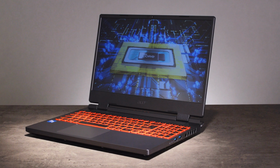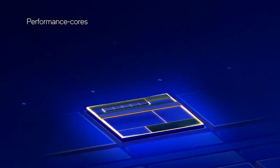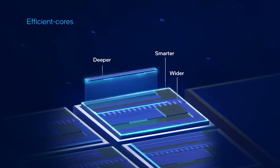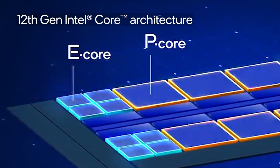All of these laptops are powered by our performance hybrid architecture. That's the innovation that gives 12th gen CPUs both brains and brawn. Inside each processor, you have two different types of cores: performance cores, also called P-cores, and efficient cores, also called E-cores. P-cores and E-cores have different jobs. P-cores provide amazing single-thread performance, which translates to higher FPS as you play. Meanwhile, other work like background processes get offloaded to E-cores, which are great at multitasking.